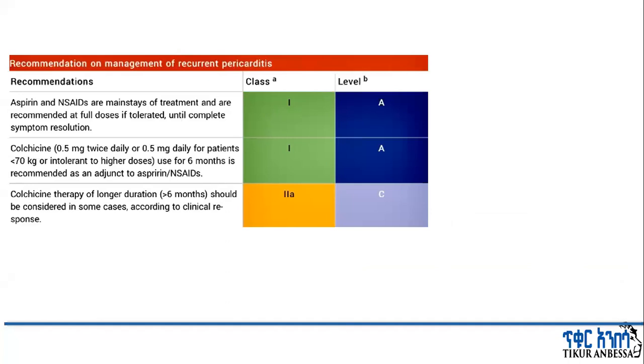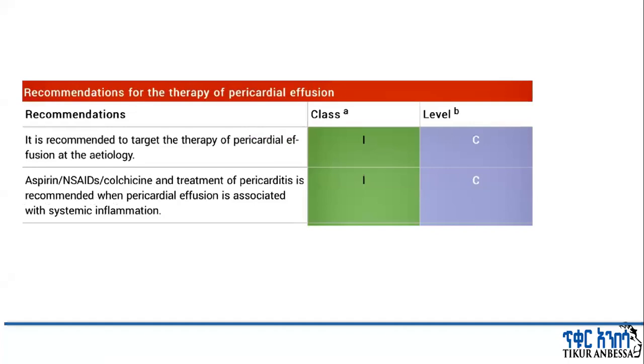Even in patients with recurrent pericarditis, colchicine at the recommended dose should be used for 6 months. Other agents, aspirin and NSAIDs, are a mainstay of treatment, but should be used until complete symptom resolution, while colchicine should be given for 6 months. But for those patients who are intolerant to colchicine because of its GI side effects, the dose can be reduced, or it can be given for less time, or even longer for those having a minimal response.